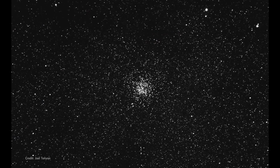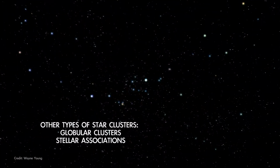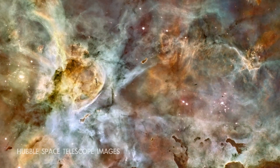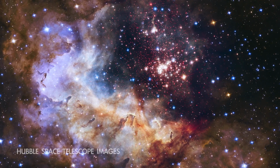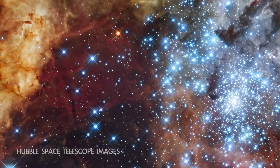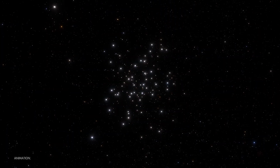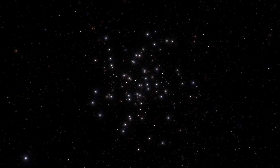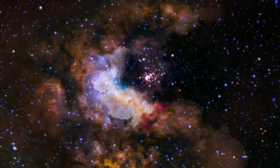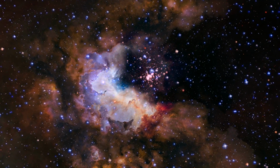Now, an open cluster is a group of stars that are close together in space and loosely bound together by their mutual gravity. These are stars that formed together around the same time from the same cloud of dust and gas. Over time, they blow away that leftover nebula material and drift apart. Because of this and their open or diffuse structures, they're called open clusters. Our own sun formed in a cluster like this, and studying these structures helps us understand how stars form and evolve.